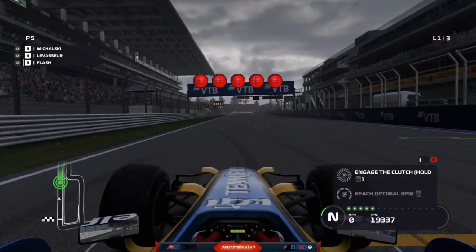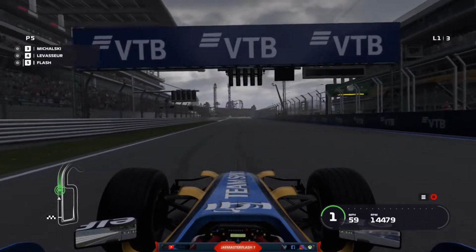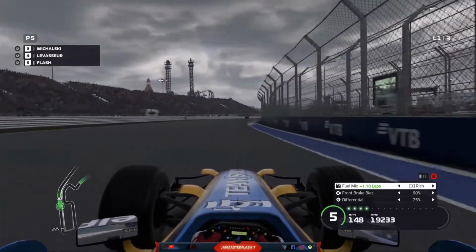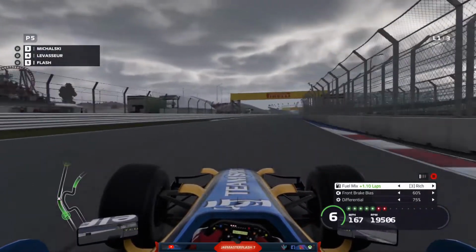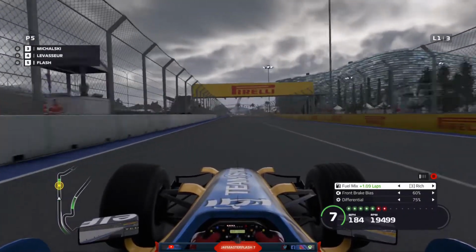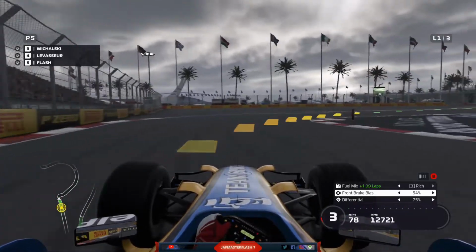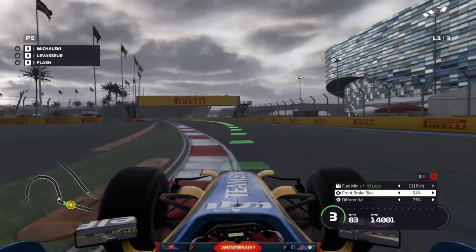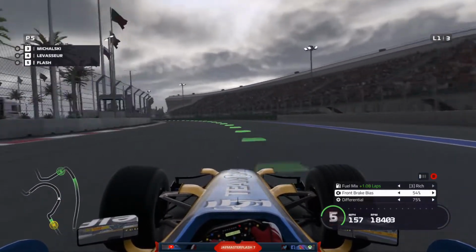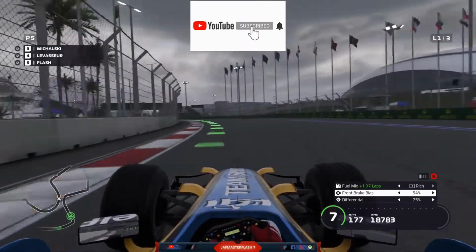So in F1 2019, there are a series of challenges, and this is but one of them. We are driving the Renault, and it is around Sochi. This is the 2006 R26 variant, and what an awesome sounding car. I really, really do miss the days of the cars sounding like this.